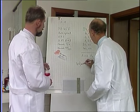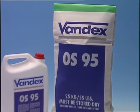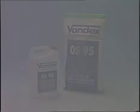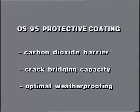So VANDEX developed OS95, a new generation of two-component polymer elasticized protective coating. OS95 is a system that is suitable for all types of concrete structures. It combines a carbon dioxide barrier with crack bridging capacities under extreme weather conditions and optimal weatherproofing, in conformity with the latest European standards.